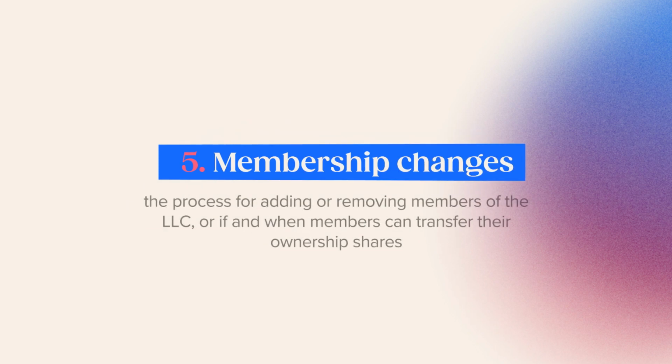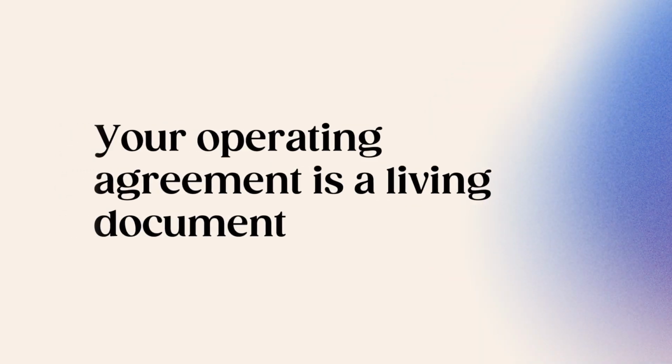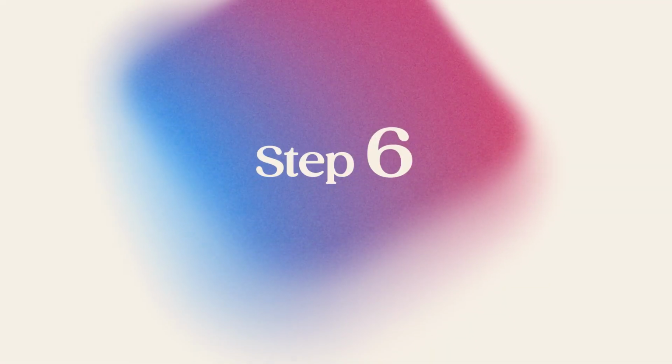Number 5, membership changes, the process for adding and removing members of the LLC, or if and when members can transfer their ownership shares. And lastly, dissolution, the circumstances in which the LLC may be dissolved. Your operating agreement is a living document that should be updated each time there's a change in the membership or management of your company. Step 6.